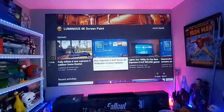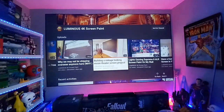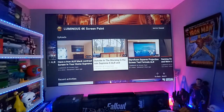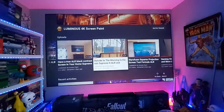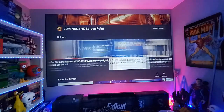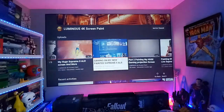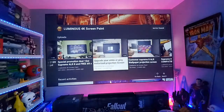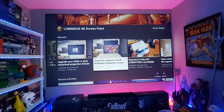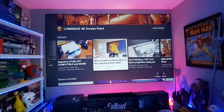That's the inflatable screens. They won't be out until the summer. Gamer screen, there it is. That's the ultra short throw right there, the one in the room right now. That's a black one. It's wallpaper. That's the ultra short throw. I got two of those in here somewhere.